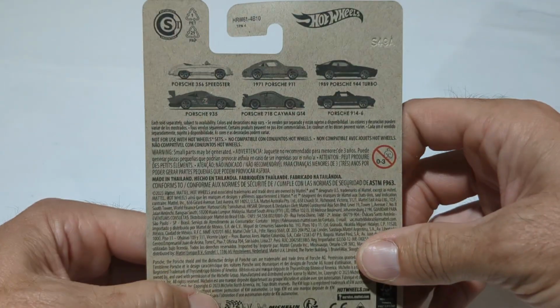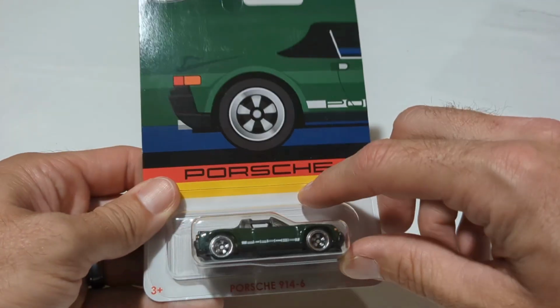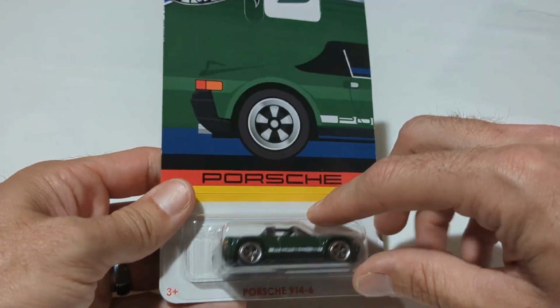Maybe I'll trade. Maybe I'll see if I can do a partial trade on one of those Camaros from the vintage racing set, right? But either way, I got a good deal on this. Was super happy to get it, so thank you, King's Collective.